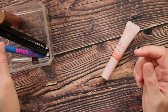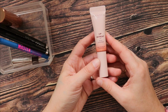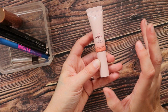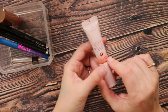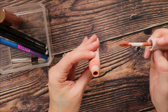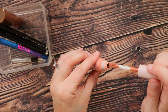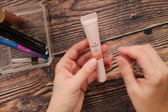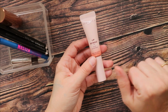And then I do find it very, very difficult to pick out my lipstick in advance, so I've decided not to do that this time, but I have brought one out as an item of focus. So this is from Wander Beauty. It's the Lip Retreat Oil in Skinny Dip, and the only reason I brought it out is because there's very little of it left. At least I think there's very little of it left. I've used the heck out of this and I've had it for quite some time, so I want to keep using it, try to finish it up if at all possible, although I know I'm not going to finish it up in the next couple of weeks, so this is like a long-term goal.